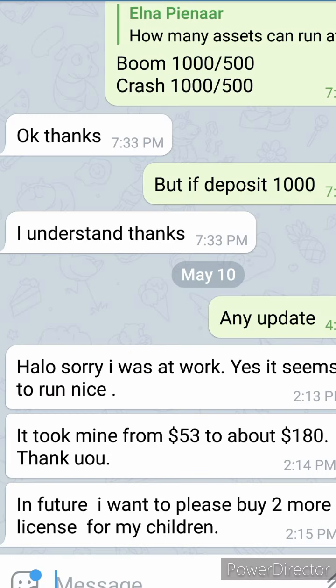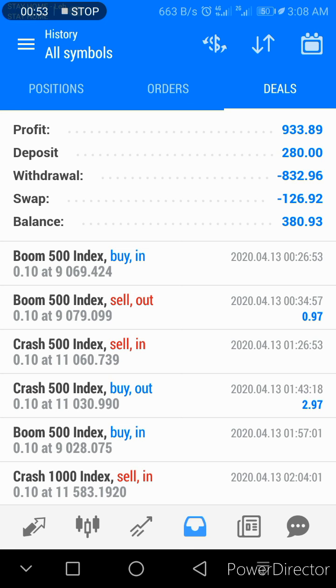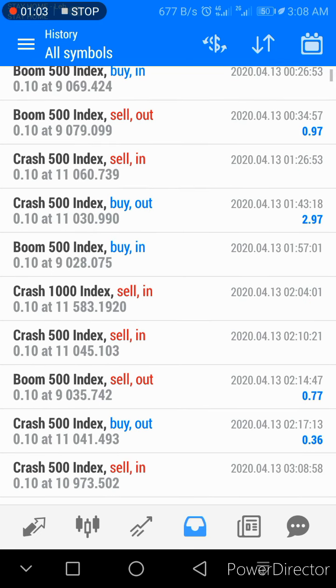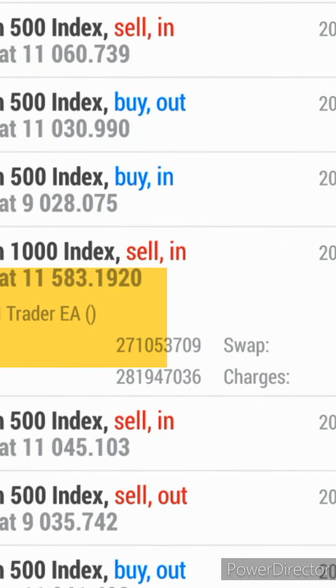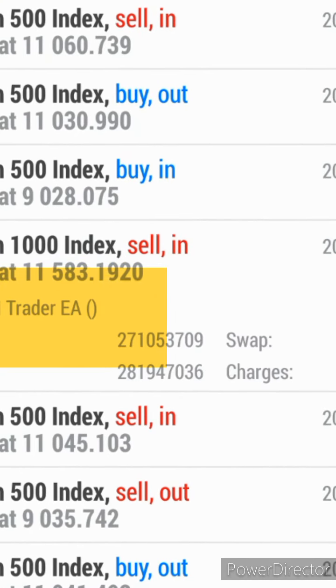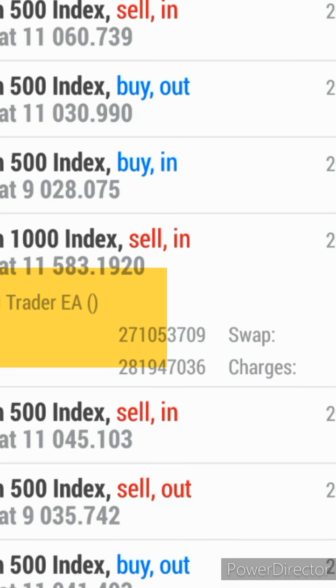And the last month history, look here, the last month history. Deposit is $280 and the profit is $933. Withdrawal is $832. Okay, and this is the robot. Look here. I hope you all guys understand.